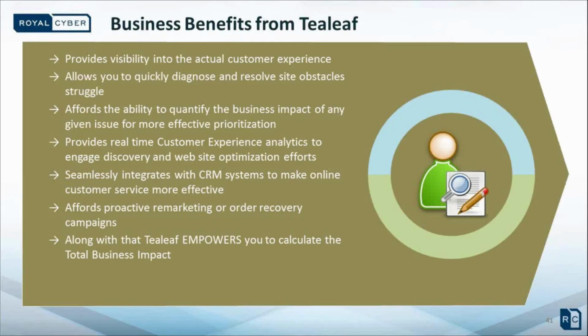Let us look into the business benefits of Tealeaf. Tealeaf provides you entire visibility into the actual customer experience. Because of this, you can diagnose and resolve customer obstacles. Also, you can quantify the business impact of any given issue for more effective prioritization. You can provide real-time customer experience analytics to engage discovery and website optimization efforts. Since Tealeaf seamlessly integrates with CRM systems, it can make online customer experience service more effective. You can afford proactive remarketing or order recovery campaigns. Along with that, Tealeaf empowers you to calculate the total business impact.